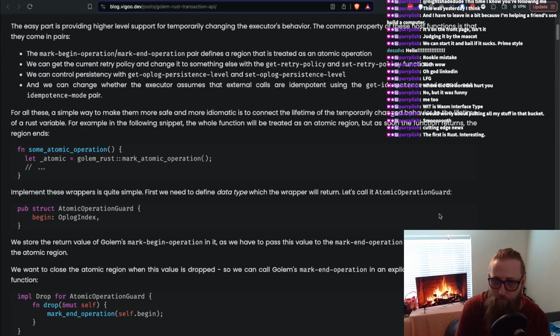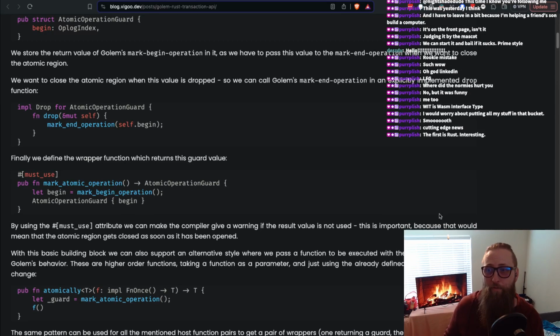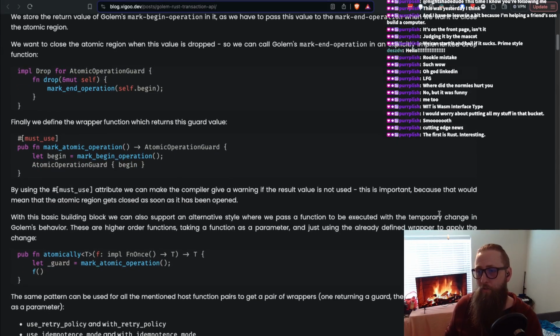Implementing these wrappers is quite simple. First, we need to define a data type which the wrapper will return. Let's call it atomic operation guard. We store the return value of Golem's mark begin operation in it, as we have to pass the value to the mark end operation when we want to close the atomic region. We want to close the atomic region when this value is dropped, so we can call Golem's mark end operation in an explicitly implemented drop function. Impl drop for atomic operation guard, fn drop mut self, mark end operation self.begin.